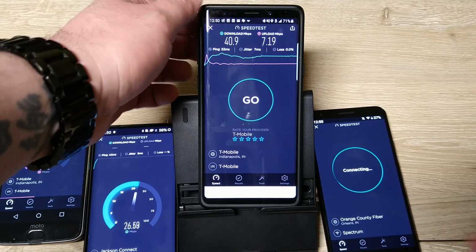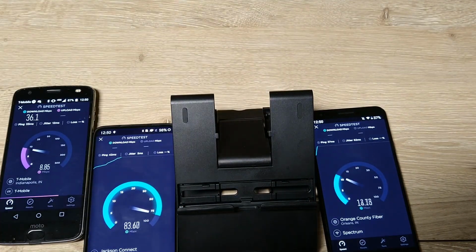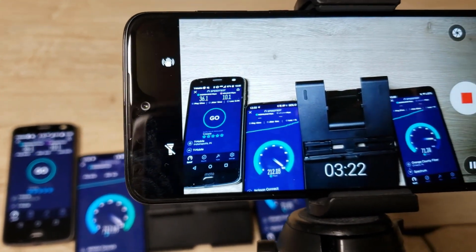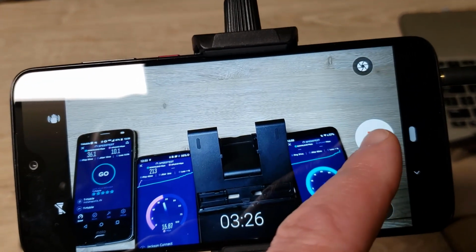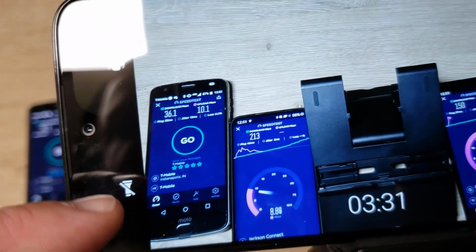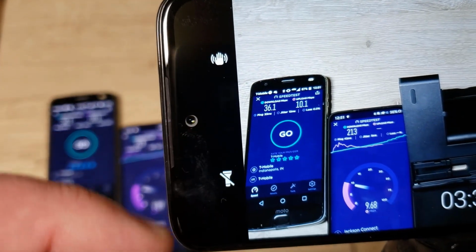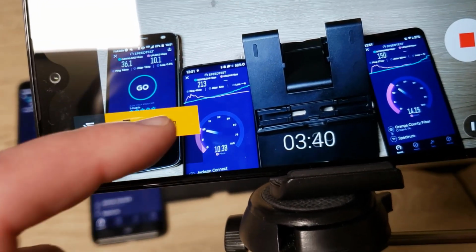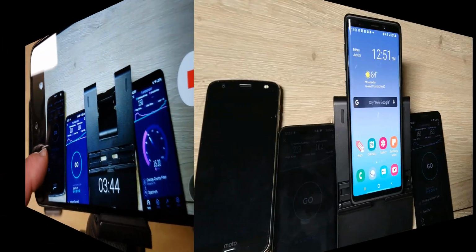Alright, I'm going to now show you just the camera app on the Moto. So now I'm just recording the camera app on the Moto. You can see it tells you how long it's been recording, which is pretty good. There's a big button for stopping to take a picture or pausing, and then you can turn the flashlight on, and I don't know what this does. I guess it helps you from moving around, but I like the fact that you can turn the flashlight on just immediately. That's pretty good.